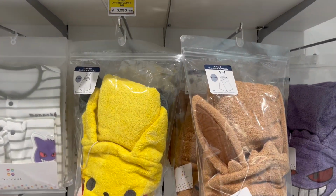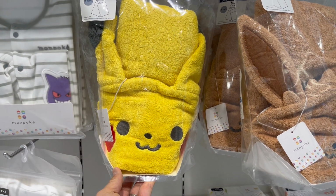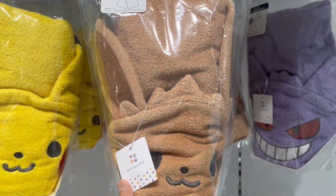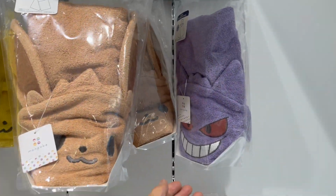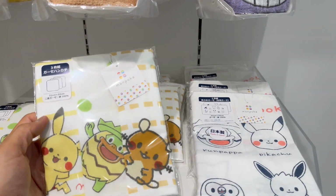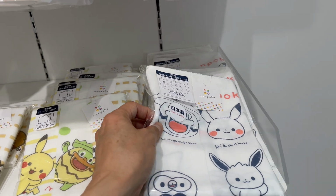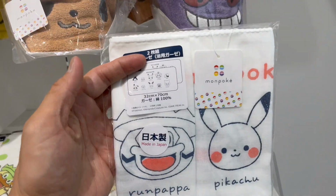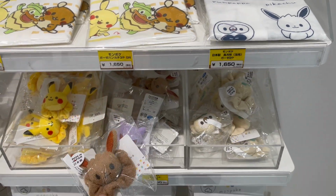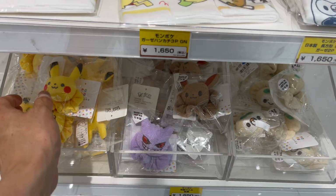And here was another request to shoot the MonPoke section, the baby section. So we're going to spend some time in this section today, looking at the various products they have. We have some cute wrap towels. They have these cute hair bands.